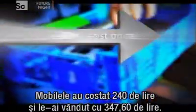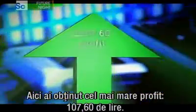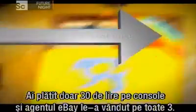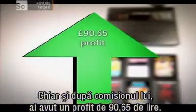Your mobile phones cost you £240. You sold them for £347.60. And that gave you your biggest single profit of £107.60. Finally, you paid just £30 for your consoles, and your eBay agent sold all three, which even after he took his cut, handed you an excellent profit of £90.65.